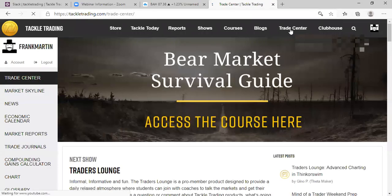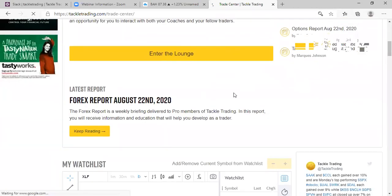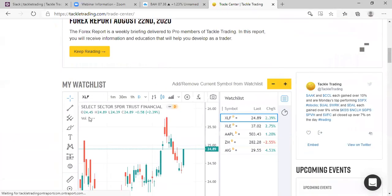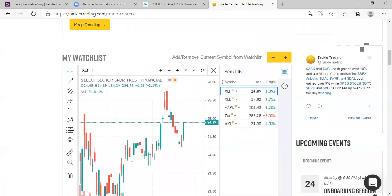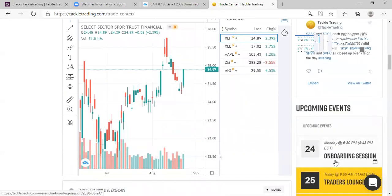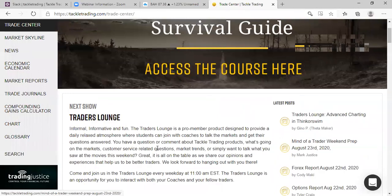If you just go directly into the Trade Center, this will bring you to a What's Up at Tackle Trading page. What's our next show? What are our most recent posts? Most recent tweet, a little watch list. If you want to build a watch list for yourself, you would just add your ticker symbol right here and then hit the little plus, or select it like I did there and hit the minus if you wanted to get rid of it. Upcoming calendar for the next couple of days. So just a What's Up page at Tackle Trading.